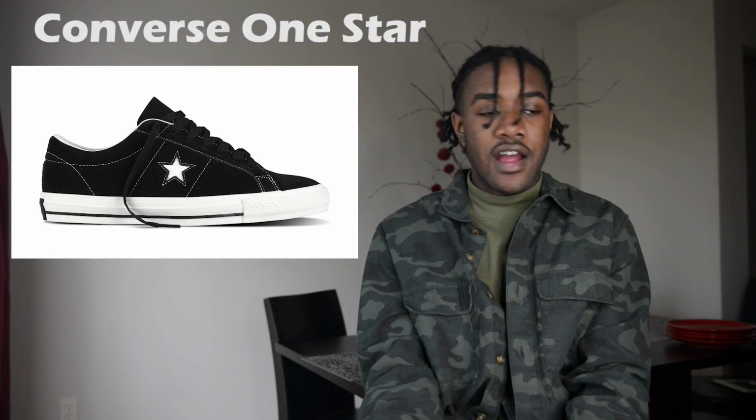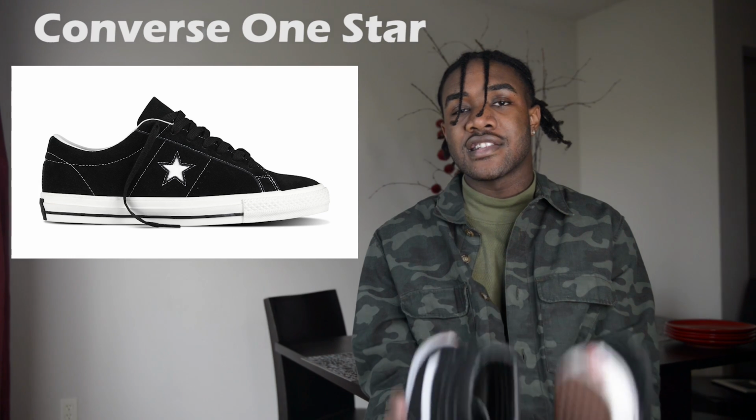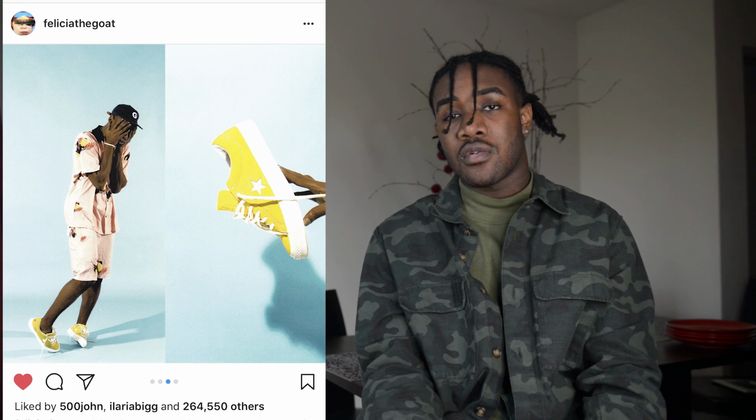maybe how other people style them. But also a shoe I want to put in this category of vulcanized shoes is the Converse One Stars. I've seen them all over the internet, especially with Tyler, the Creator backing it and everything, and they have the same kind of look as Vans. So if you don't want to get Vans or you just want something different, the Converse One Stars are definitely a good shoe to go with as well.